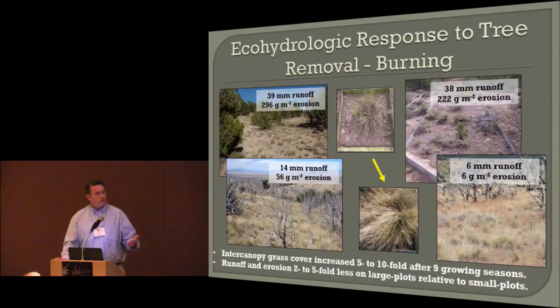So I've talked so far really just about intact woodlands and how they respond hydrologically, as well as what the effect of fire is on that response. And now we want to move more to looking at the effect of different tree removal treatments in woodlands and how vegetation and hydrology respond. We'll do that quickly with a couple of slides.